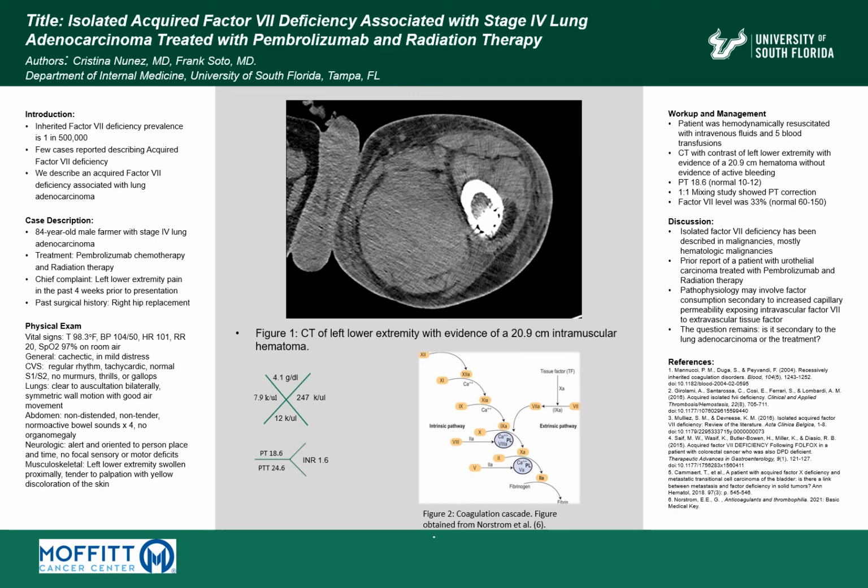I will be presenting a case on acquired factor VII deficiency and its association with stage 4 lung adenocarcinoma treated with pembrolizumab and radiation therapy. Coagulopathies are rare disorders. Factor VII deficiency is the most common of the inherited coagulopathies, with an incidence of only 1 in 500,000. Even fewer cases are reported of acquired factor VII deficiency, which means you were not born with a genetic deficiency, you have acquired the deficiency. So let's dive into the case presentation.